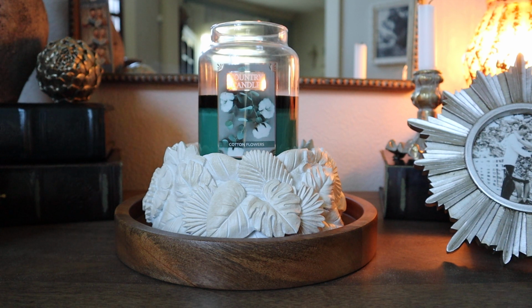And so I think I get a decent throw from this one. It really does want to travel, but I do have high ceilings, so sometimes that can limit the fragrance a little bit too. But yeah, it's a decent strength and throw. I think most people would be pleased with it.